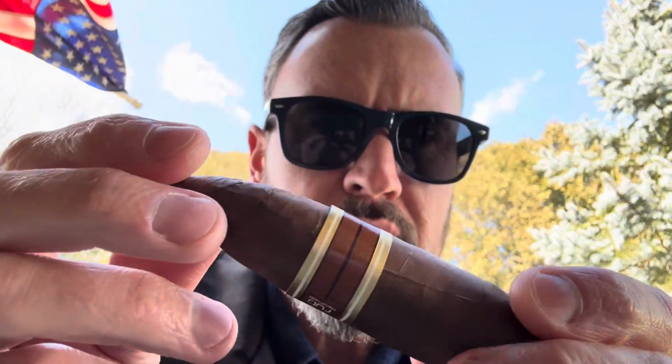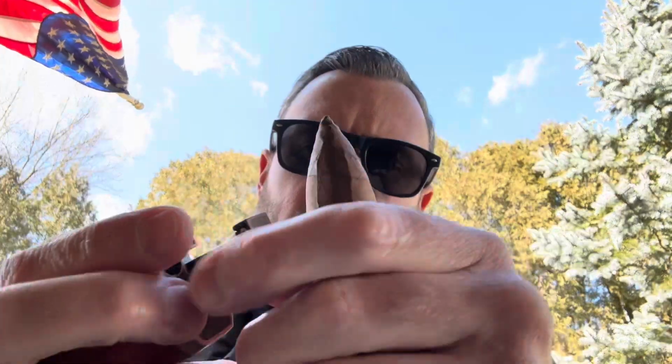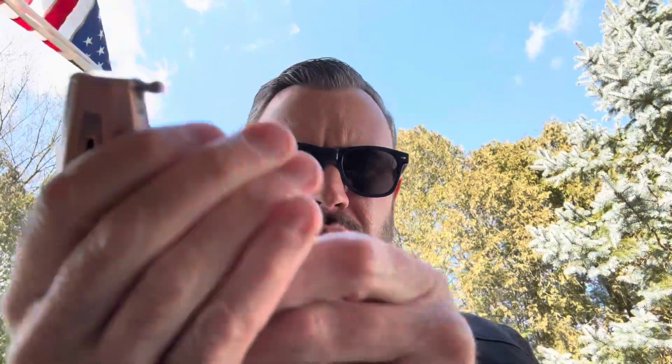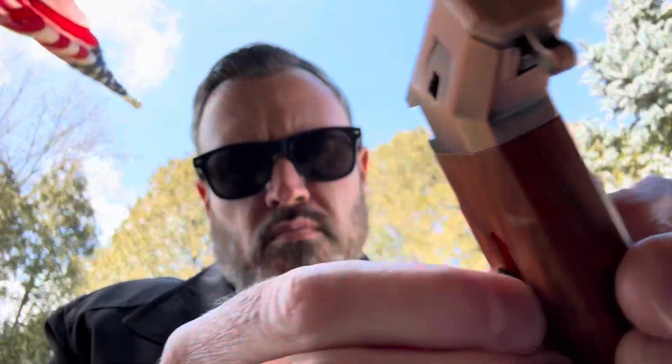So 64 gauge is a little obnoxious, but because it's a torpedo like this, we can clip the end of this off. And it's going to be so ridiculous in our mouth. So here we go. Do that with our V cutter here, our lighter / V cutter. Oh, that's a stiff end on there. All right, come on out of there. Come on out. Come on. It's really stuck in there. There it is. There's that cut.